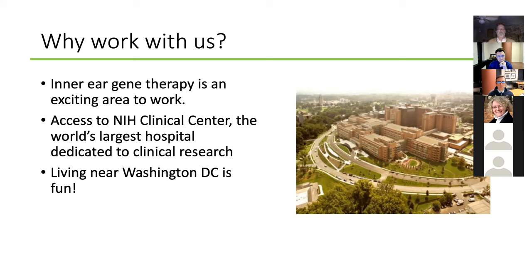And the expertise that you will get at the NIH in general, not just at the clinical center, is, I think, unparalleled. So that's another reason to think about coming to work with us. And of course, if you are in the T32 program, for example, where you'll be spending 2 years to do research, you may even think about moving down to DC to live for a couple of years.